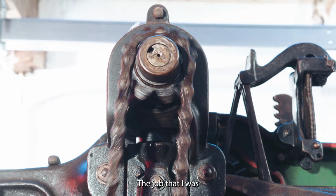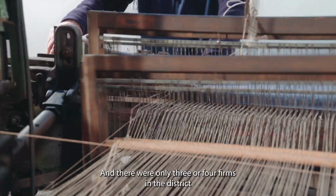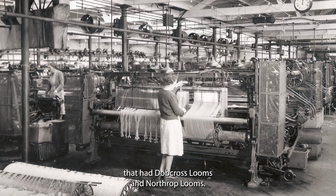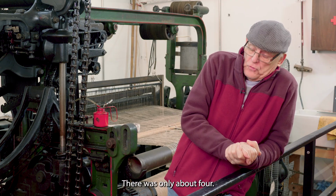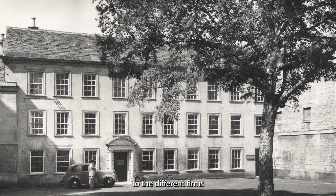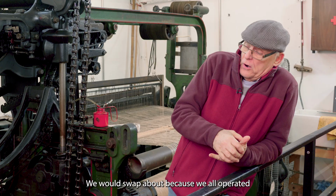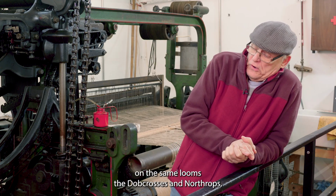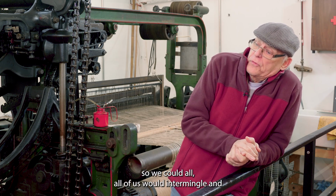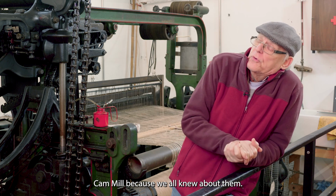The job that I was learning, that I hoped to become, was called a loom tuner. And there were only three or four firms in the district that had Dobcross looms and Northrop looms, so there weren't very many of us about. There was only about four. And sometimes when someone was ill or on holiday, we would fill in at the different firms, Stroud's Cam Mill, Longford's Mill. We would swap about because we all operated on the same looms, the Dobcrosses and Northrops, so all of us would intermingle, and a weaver in Longford's Mill can ask the same question of a tuner who worked at Cam Mill because we all knew about them.